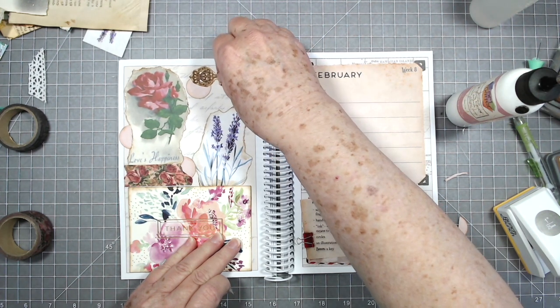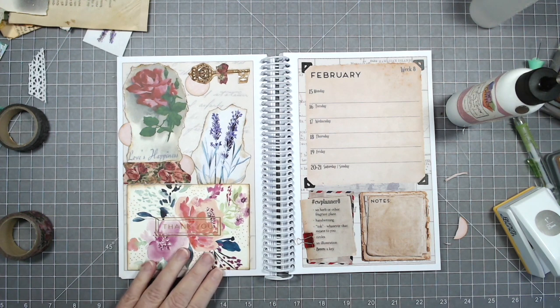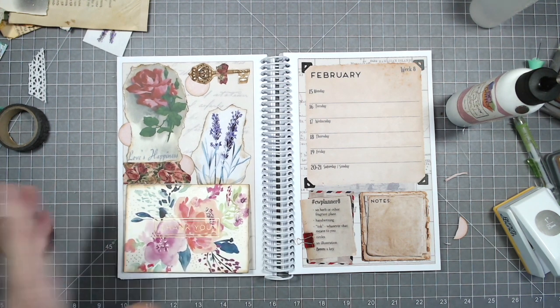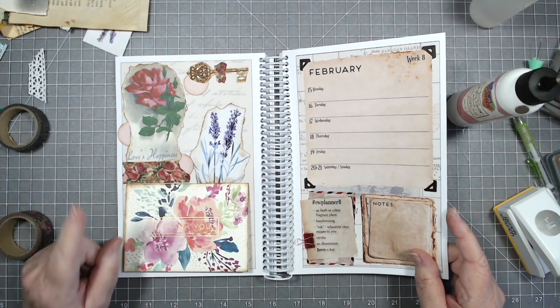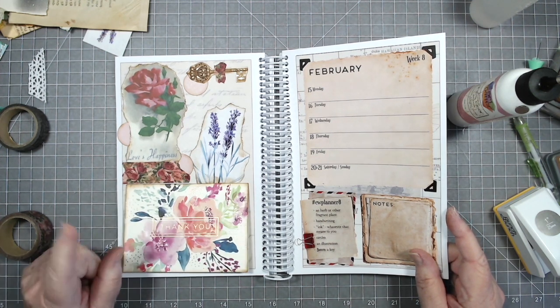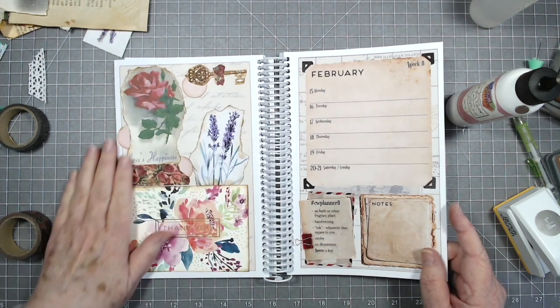I'm going to put a tiny little piece right across that key. Make it look like that's what's holding it down. And that's all for that one. That's all I'm going to do. So we've got a key, an illustration, circles, inking, handwriting, and an herb. So we've got all of that one finished too.